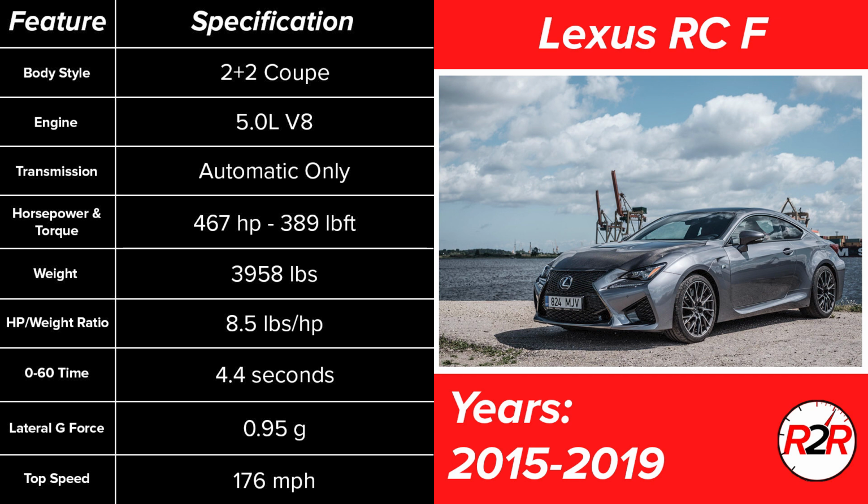The car is pretty luxurious and also pretty convenient and practical. It's a 2+2 coupe, so it does have a back seat that is a little bit more usable than most 2+2s, as well as some good trunk space. Now, the RCF has pretty good styling, but is definitely a bit more low profile and under the radar. That could be good for you, or it could be bad, but overall, this car definitely gets overlooked a lot.